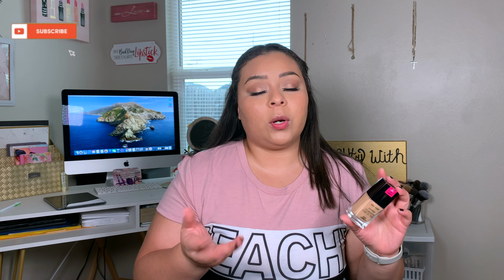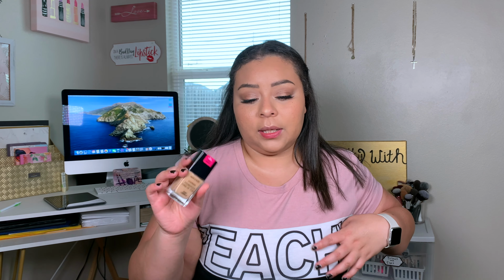I forgot how poreless this can make your skin look, while also making it look healthy with really good coverage. You can even go lighter coverage with this. It just depends on how much you apply, and that's what I love about it, because I can use this on days where I want lighter coverage and just need something to get out the door, or on days where I want to be more glam. So yeah, I really do like this foundation.